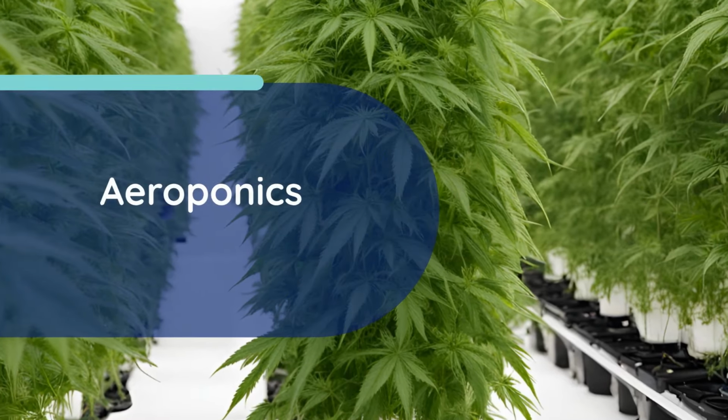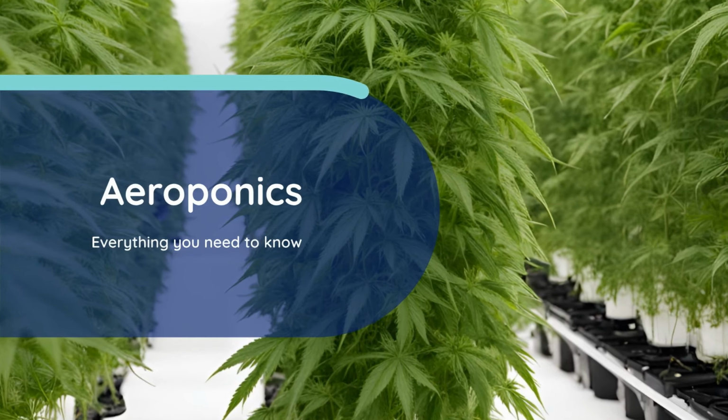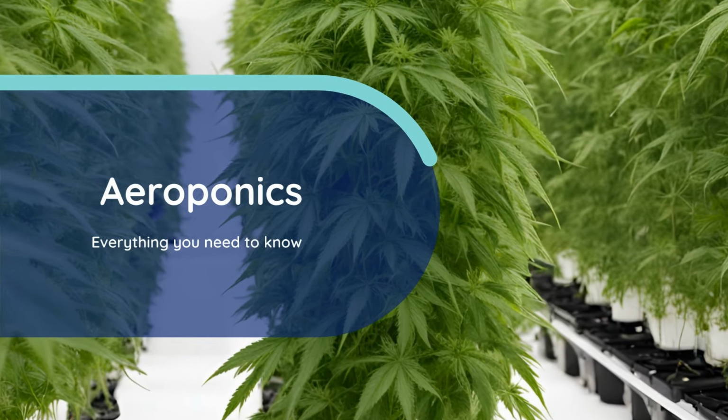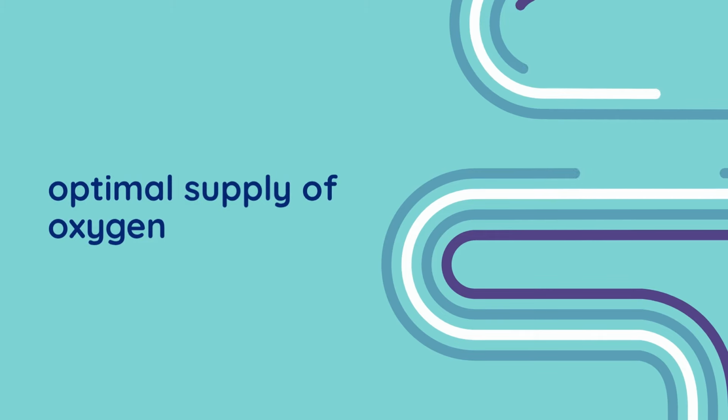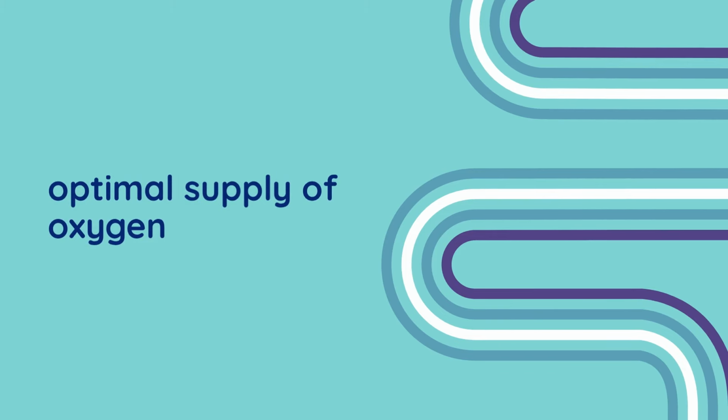For those seeking an even more advanced and efficient approach, aeroponics offers a unique method of cultivation. In this technique, plant roots are suspended in the air and periodically misted with a nutrient-rich solution, ensuring an optimal supply of oxygen and nutrients that fosters accelerated and robust plant growth.